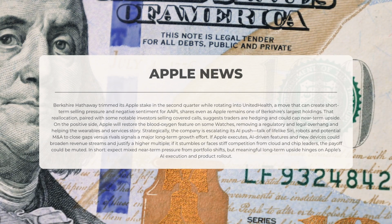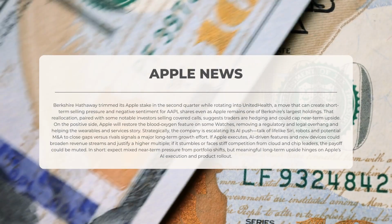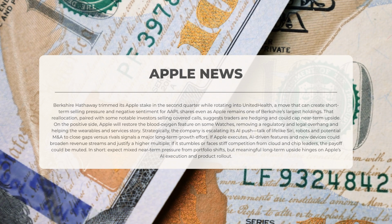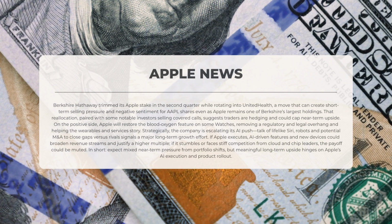On a positive note, Apple plans to restore the blood oxygen feature on select watches, alleviating a regulatory and legal burden and benefiting its wearables and services segment. Strategically, the company is intensifying its focus on artificial intelligence. Discussions around a more lifelike Siri, robotics, and potential mergers and acquisitions to bridge gaps with competitors point to a significant long-term growth initiative. If Apple successfully implements these AI-driven features and launches new devices, it could diversify its revenue streams and justify a higher valuation.